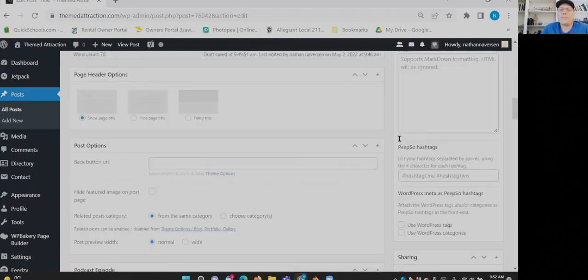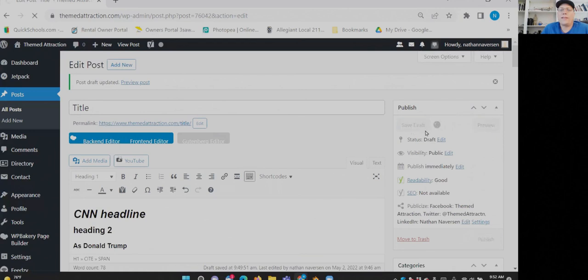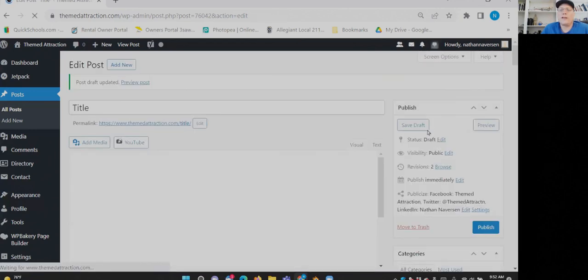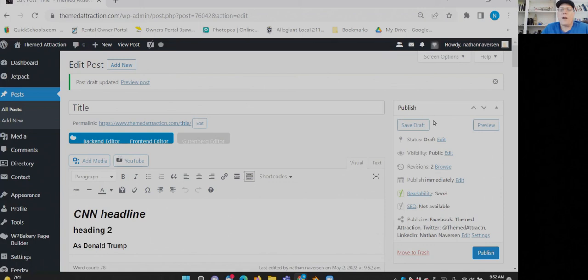And then when you're done, always hit this button up here, the save draft. And then again, when you're ready for the world to see it, hit publish. Okay, notice there was that little spinning circle. Always wait till that's done, till it reloads before you go and do additional work, so you don't lose anything.